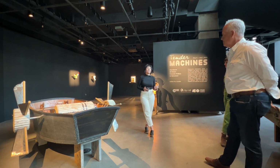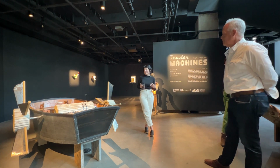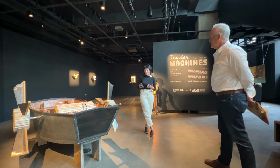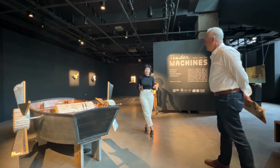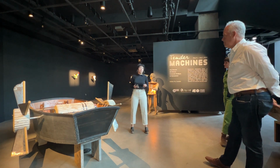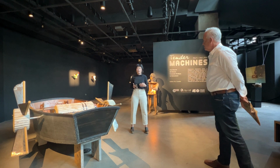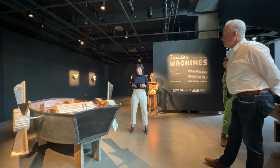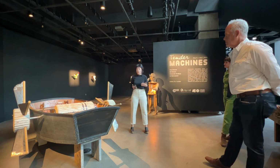So the idea of merging tenderness and human emotion with mechanisms and robots also brings up current topics around what's going on in the artificial intelligence realm, which I think is really interesting, although the work here isn't necessarily AI. Some of it is generative, and I think it just touches on those current topics right now.